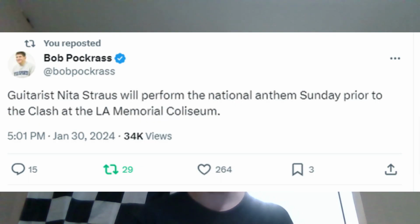And now we're going ahead and jump on to the next story of today's episode as we're talking about Nita Strauss. As it was announced earlier today, according to Bob Parker, Nita Strauss will play the national anthem at the Busch Light Clash. For those who don't know Nita Strauss, she is a guitarist that is part of Slash's band. I think she's been on tour with a lot of different bands and Alice Cooper's band as well for a very long time. She's a really good guitarist in my opinion, and I think she'll do a really solid and great job playing the guitar for the national anthem.